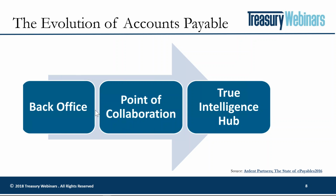That's what AP was. And then I've seen a minor transition into the point of collaboration. But then with the explosion of technology and data, especially over the last 2 years, I've seen AP really become a true intelligence hub, because we're now looking at AP as a way to really engage our suppliers, which we'll talk about, which can be valuable on many levels. And one of them is controlling how and when we pay suppliers, cash conversion optimization, strategic opportunities as well.